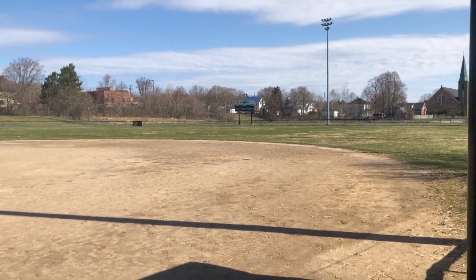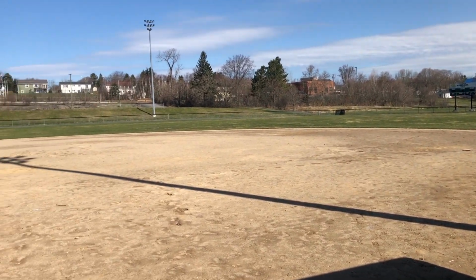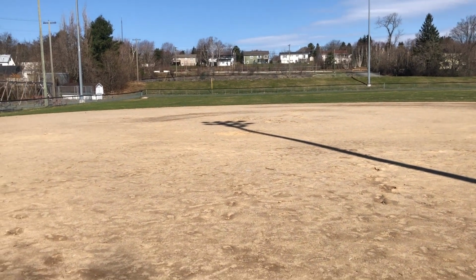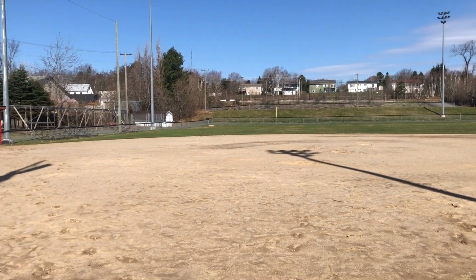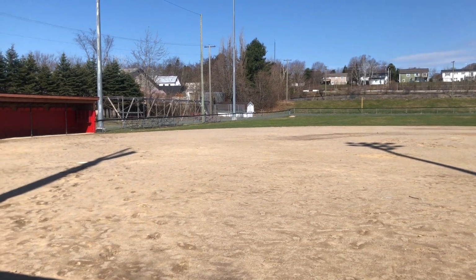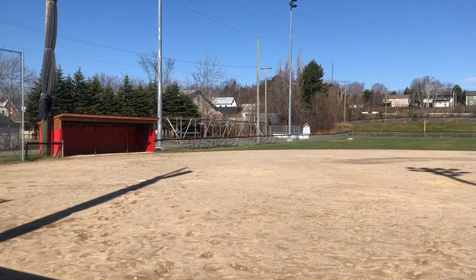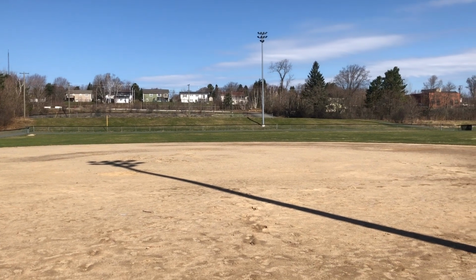Don't know if you can read it, but that scoreboard says Memorial Field. I'm sure there's been some legendary games where the left field hill out there has had lots of spectators laying back watching a game and perhaps watching a home run go into the other field. I'm sure people talk about that when it happens. Pretty soon, folks, the old baseball season's gonna start up.